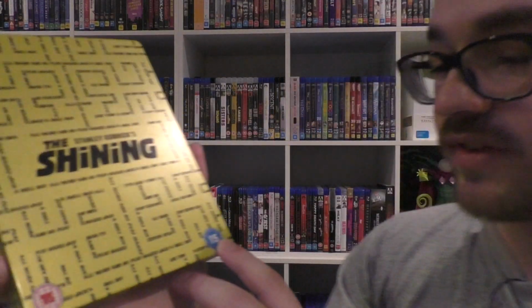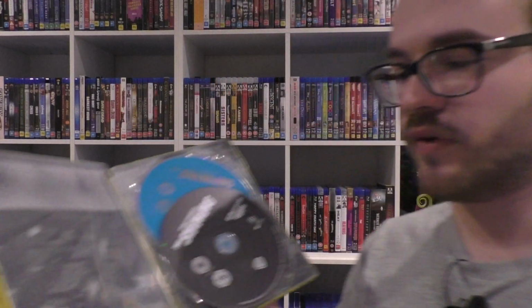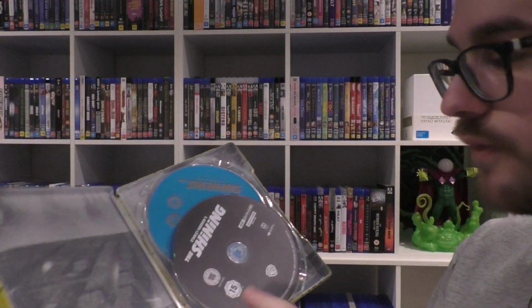Then we have The Shining. Again, got these. These are actually stickers, which someone noted in my video the other day. I'm totally cool with having them on. I could take them off, but I don't want to damage it just in case. This is the 4K of The Shining. It is exceptional. You open up and you've got yourself the maze on the inside, and you've got the 4K and the Blu-ray, and of course I always cut off the slips.